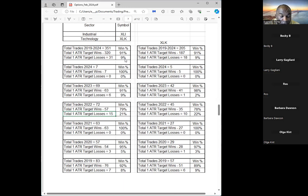So if you can't afford to be paying $1,500, $2,000 for one contract, you can spend a whole lot less with a couple hundred dollars per contract trading XLI and XLK, right?